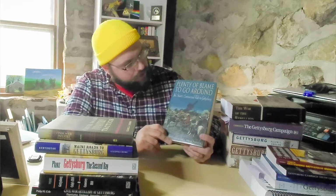So, first off, we have our micro-history books. Like I said, these are going to cover a specific aspect of the battle, part of the battlefield, might be following a regiment or a brigade through that battle. So, first one up, I have Plenty of Blame to Go Around: Jeb Stuart's Controversial Ride to Gettysburg by Eric Wittenberg and J. David Petruzzi.